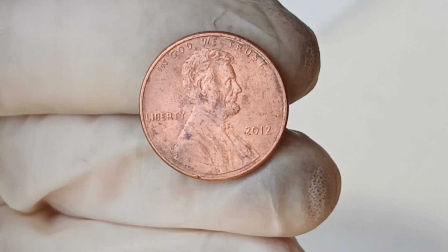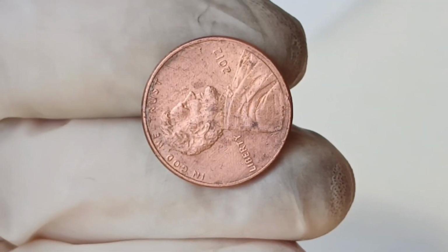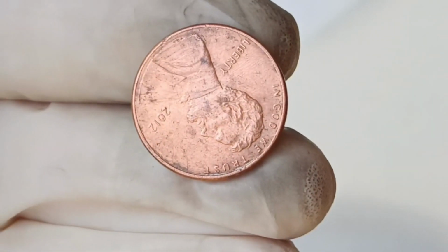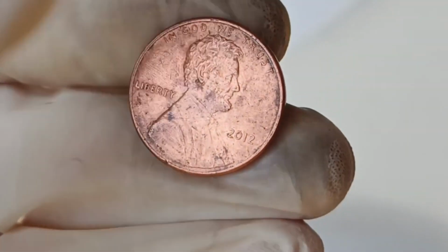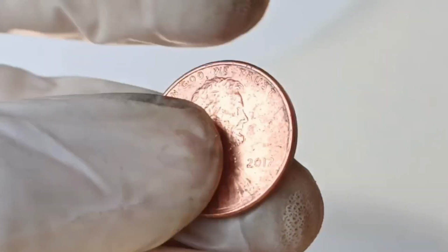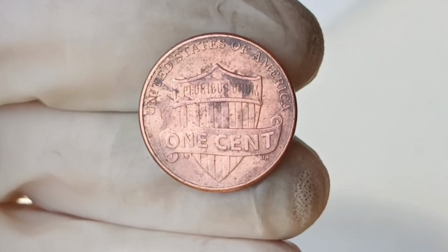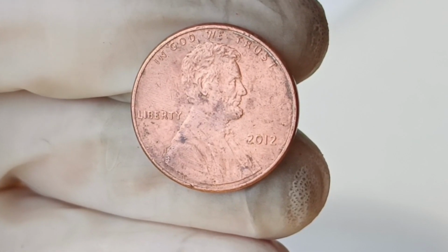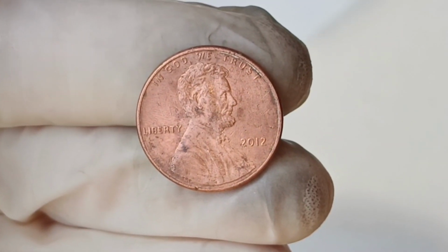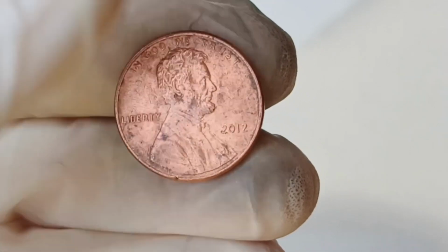The 2012 1-cent coin, while seemingly ordinary, holds a rare and valuable secret. A tiny fraction of these pennies were struck with a die-clash error that makes them worth millions, potentially up to $888 million. Whether you're a seasoned collector or just someone who enjoys looking through your loose change, it's worth taking a second look at those 2012 pennies in your pocket. You never know, you might just be holding onto a rare treasure.